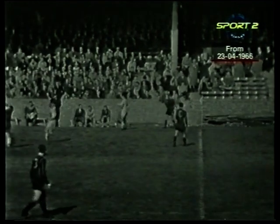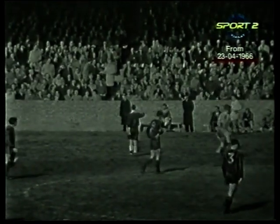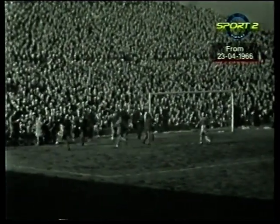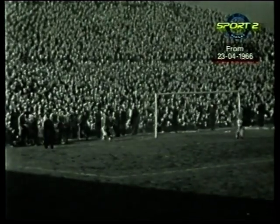Out of play, I think, was it? Throw-in. And the cheers, you would have thought it was the end of the match. And they've invaded the pitch from the right. The Wednesday supporters thought it was over. Right. Get back. Let's play the full 90 minutes.